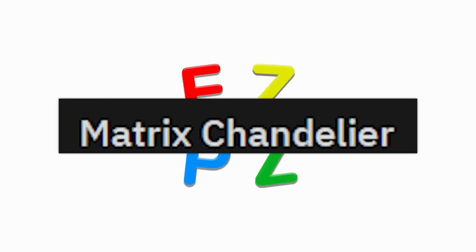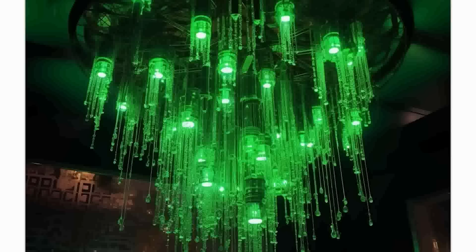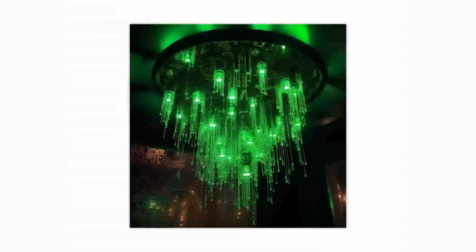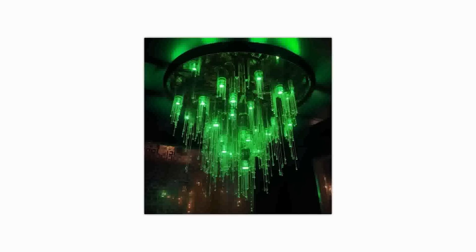Matrix chandelier. You know, fun thing about the Matrix, every time they're in the Matrix, everything has a hue of green, and that's to show that computers used to have that hue back when the movie was made, but when they're in real life, it's brighter, more colorful, even though they're in a worse environment. I like the Matrix.